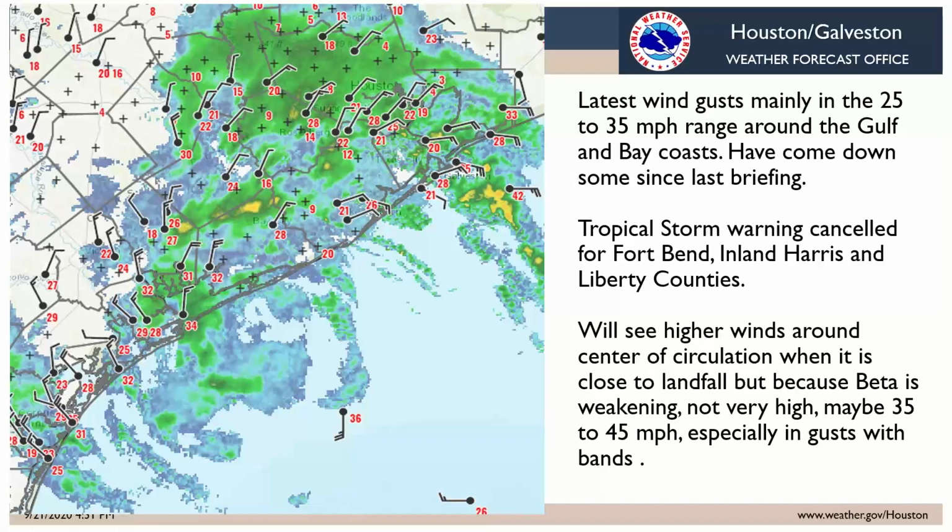Here's a look at some of the latest wind gusts shown in red, mainly in the 25 to 35 mile per hour range at this point. That's a bit lower than we saw this morning. So not only is the storm weakening somewhat near the center, but the gradient and the winds north of the center are weakening slightly. But they're still up there. They're still gusting near tropical storm force in some areas, all up and down the coast. And we would expect that to continue, especially near the bands around the storm, both near the center and in the spiral bands around it. We'll see those wind gusts to tropical storm force winds.